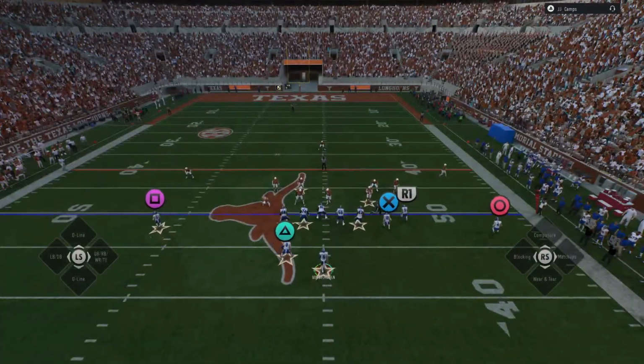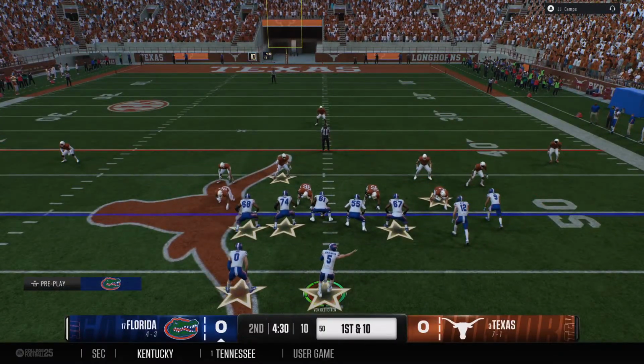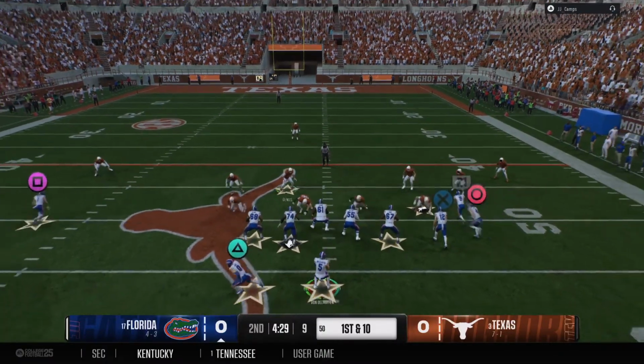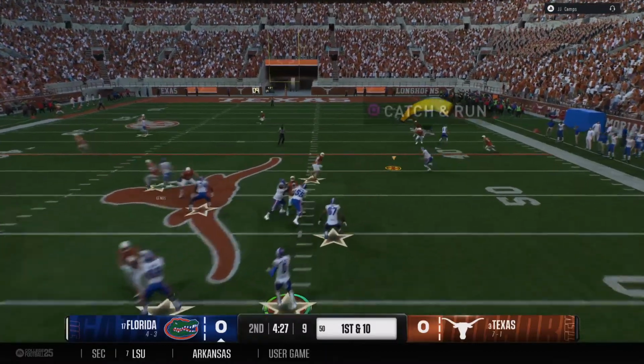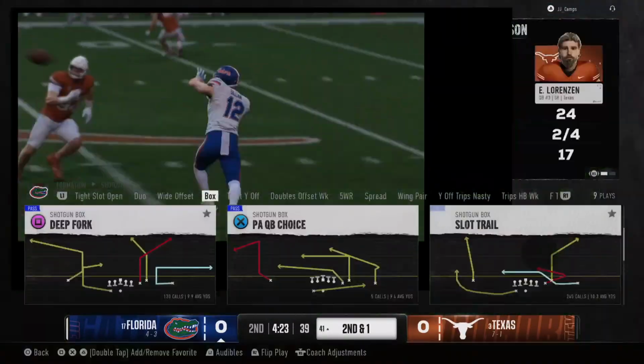Gators offense retakes the field. This drive is important. Last one an interception. Let's see if they can get it going here. First play of the drive, they'll come out throwing. Pass complete. He picks up 9, just short of the first down.